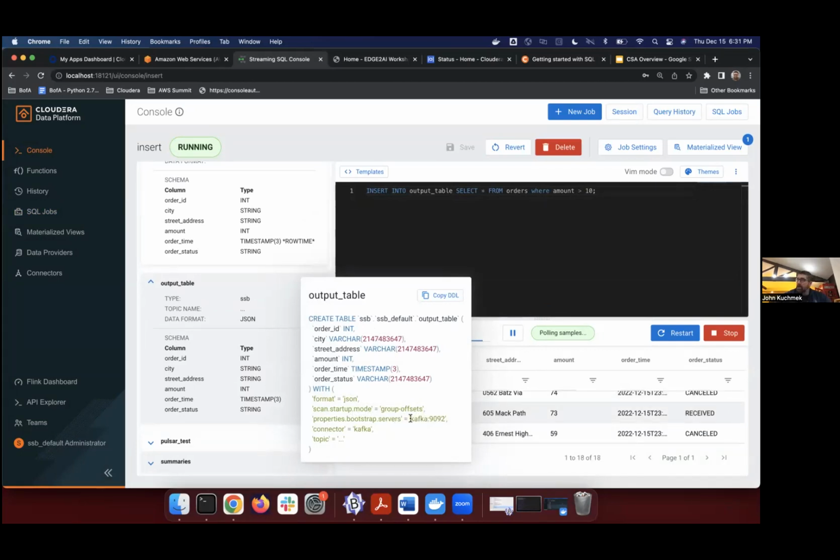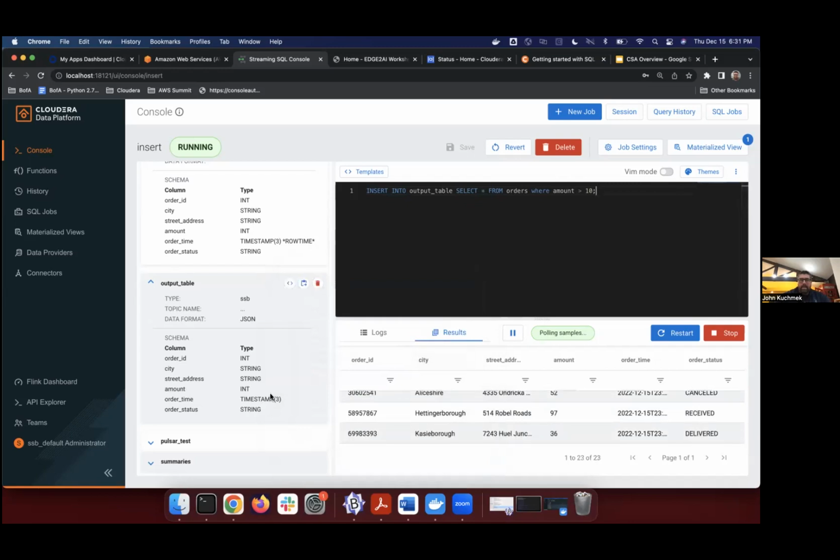But Tim's going to show you exactly how to do that at Pulsar. But this is actually inserting that data in real time. And we can get a little bit more granular.